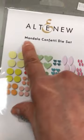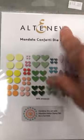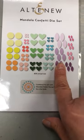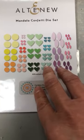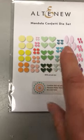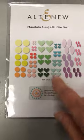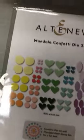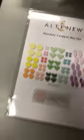Donc, si tu vas sur Mandala Confetti sur Altenew, tu vas le voir, ils ont fait un échantillon de cartes similaire à ceux-là que j'ai fait, mais fait avec les découpes. Okay, so it was very close to what I did with the stamps, but this one's done with die cuts. Now, in answer to your question, Tanya, it is 3 inches across, okay?